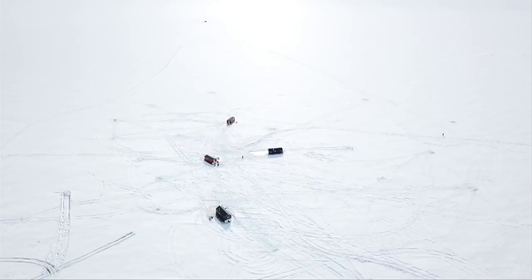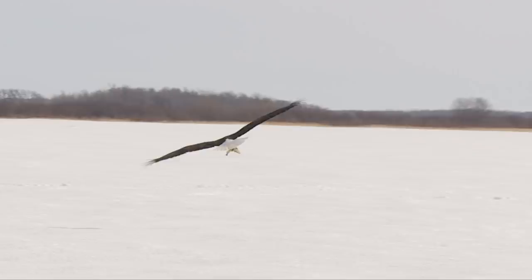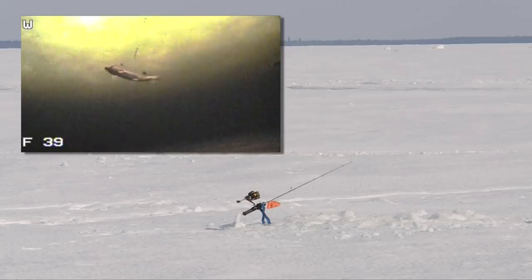Well, let's see if we can, oh, there's the eagle. Take it, take it, come on. As we were watching the eagle, we had an awk view set up recording a live sucker dangling under the Arctic Warrior tip-up. It was cool reviewing the footage afterwards of how it sized up the sucker before striking it.